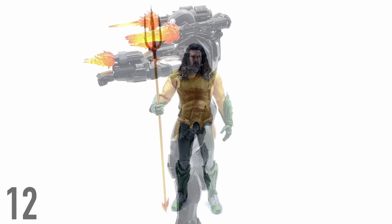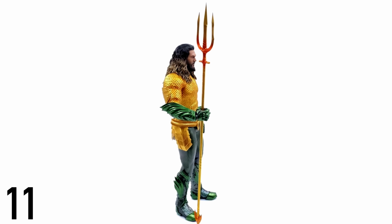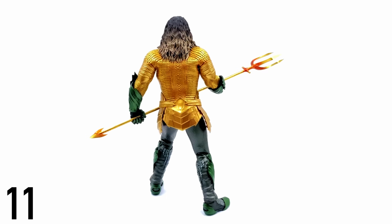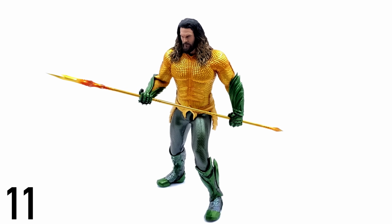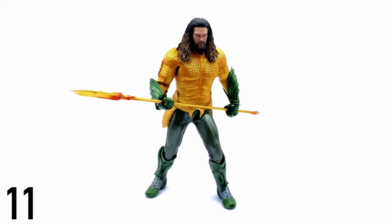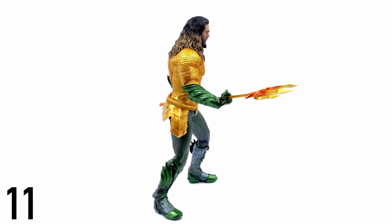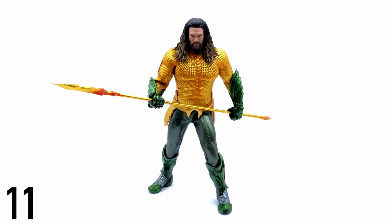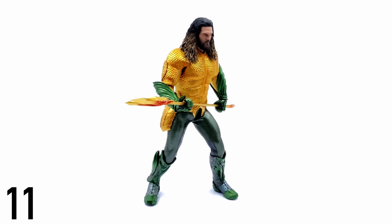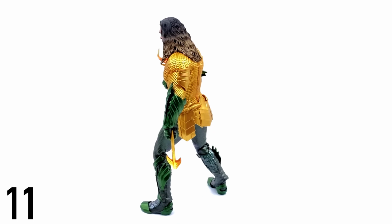Sitting at number 11, we have the solo movie version of Aquaman. This is my favourite design for Aquaman, and I was so incredibly excited when Hot Toys announced the figure. For me, it didn't disappoint. There were some changes since the original prototype that ruffled a few feathers, but definitely not mine. I was still enamored by the gold and green color scheme of the figure. In fact, the paint applications all around is why this guy is sitting this high on the list.